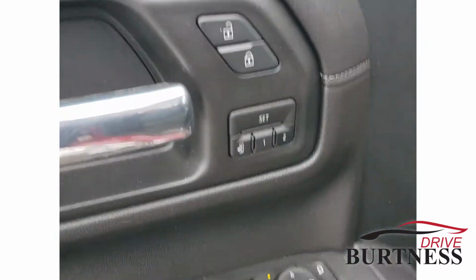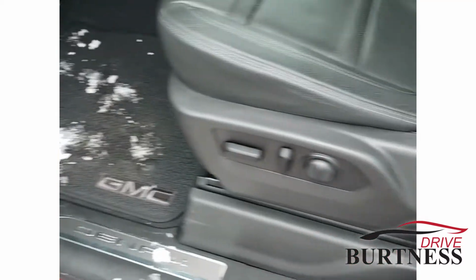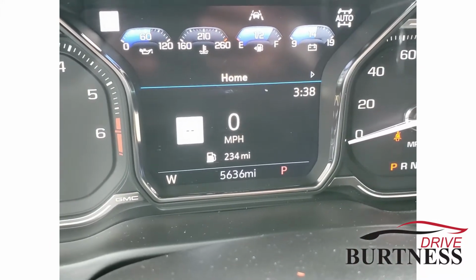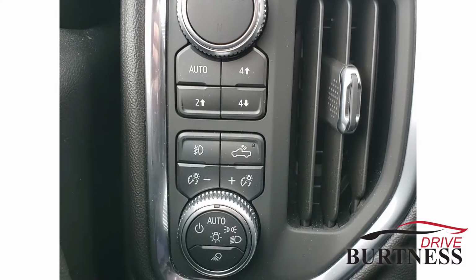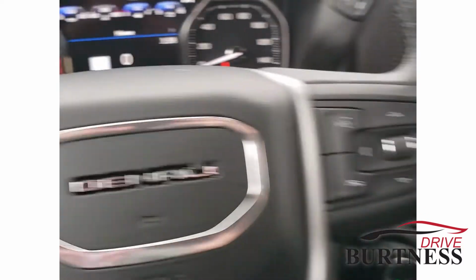Memory seating for the driver, power folding mirrors, and then of course power adjustable driver's seat. Taking a look here, we'll see we got 5,600 miles here on the truck. Got the drive modes here, 4 high, 4 low, and 2 high of course. Some controls for the lights there.